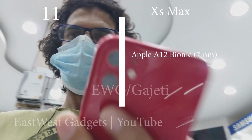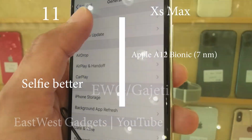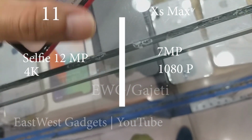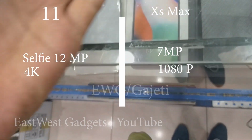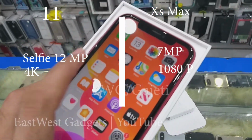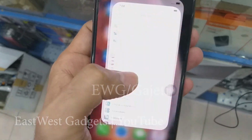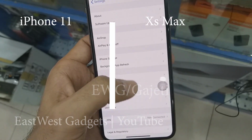iPhone 11 selfie camera is 12 megapixel, 23mm wide, 4K and 1080p. So you can also shoot 4K and 1080p in the selfie mode on iPhone 11, but that's not the case with XS Max. XS Max selfie is 7 megapixel, 32mm standard, and you can shoot video of 1080p. Now that's a major difference, I think, for anybody who is vlogging, a YouTuber. I mean, if you are a one-man team filming yourself, obviously iPhone 11 is a much better option. So there is an improvement here that XS Max can't match. So this is a distinct advantage, and XS Max can't match this, right?